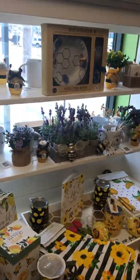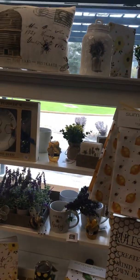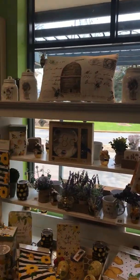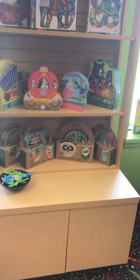I'm gonna go this way real quick. Oops. I'm out of the way, so thank you for your patience with me. Quite popular. Look at these guys, they're so cute. Tiny. Got lots of nice goodies in here.